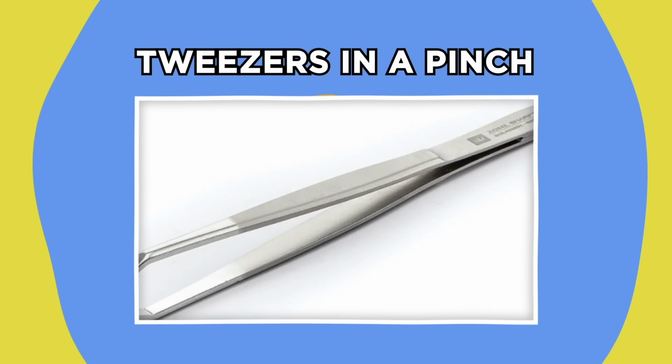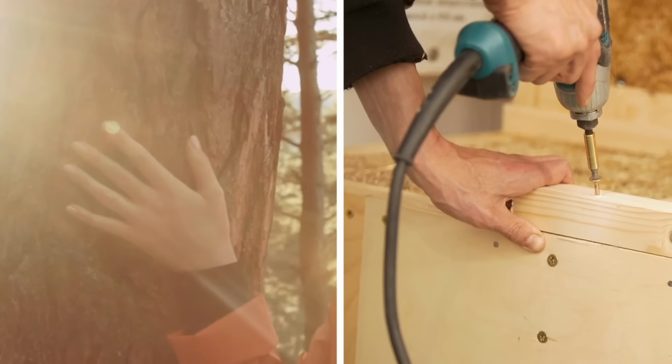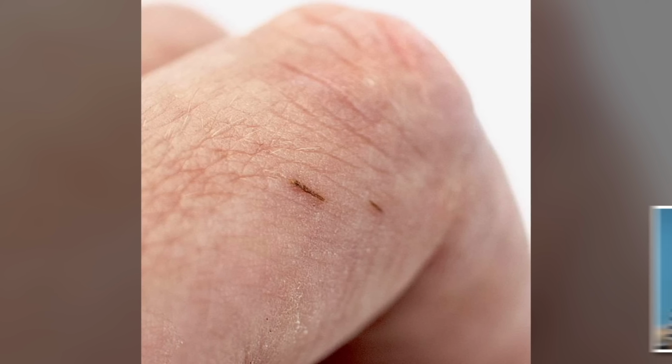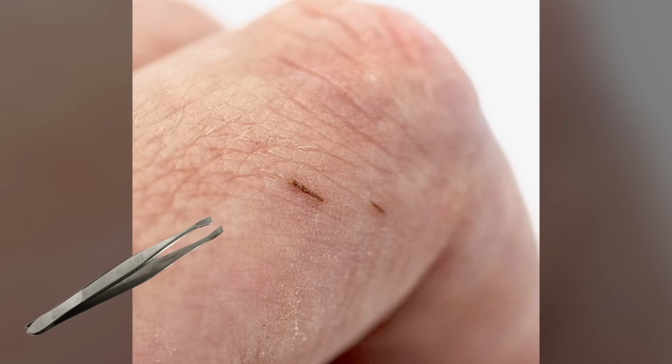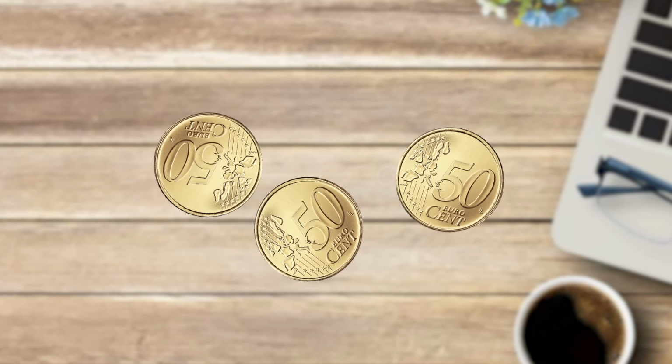Tweezers in a pinch. If you're out exploring the wild, or even doing a little DIY carpentry in your yard, and find yourself with a splinter, getting it out can be a painful hassle. But you don't need to go running for the tweezers. As long as you've got 3 coins of any kind handy, you can make your own.